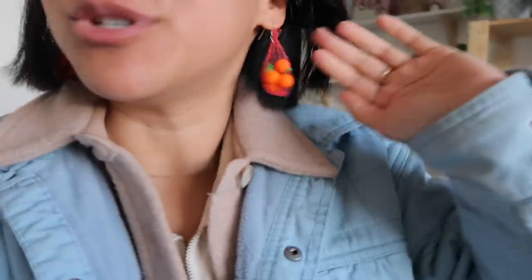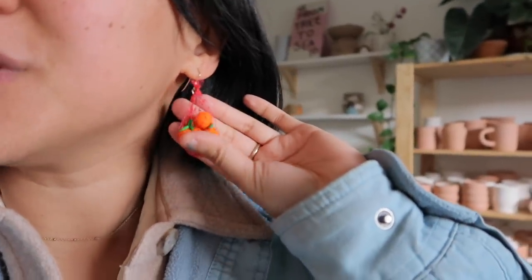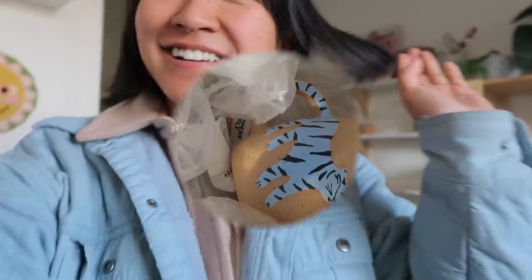Opening up the kiln and seeing how all the tigers came out. I'm wearing my lucky... I'm just deciding that they're lucky. They have not proved their luckiness yet, but I'm wearing my lucky orange bag earrings today.